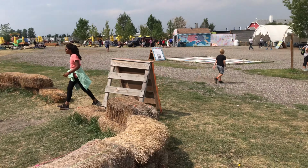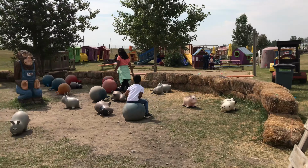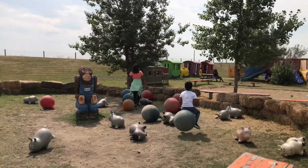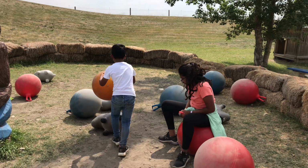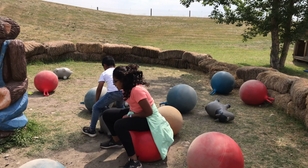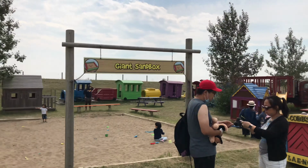We also went to this place where you could sit on these bouncy ball type things. There's these little pig ones, and then there's the big balls. I actually sat on the balls. It was fun because I felt like it was another piece of my childhood, and you just kept bouncing, and it was so fun. Of course, you would fall off a few times, but that was the fun of it.